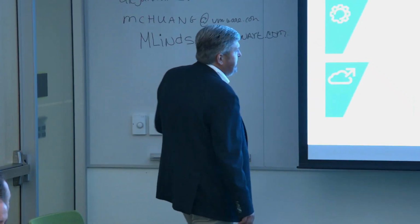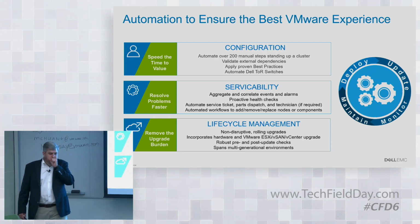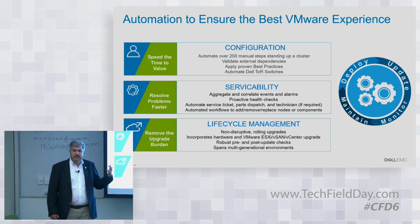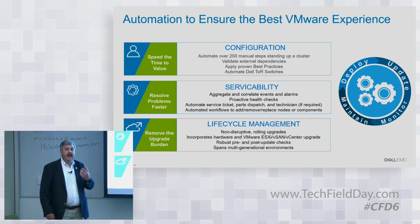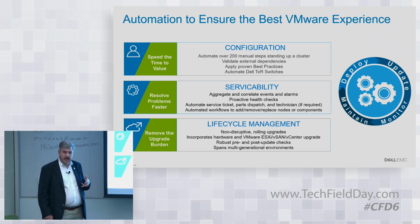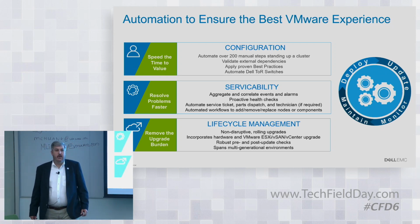The one that's going to come up time and time again, probably because I love talking about it, is lifecycle management, right? And this is automation around performing full updates to your clusters. These are non-disruptive rolling upgrades, including the VMware and all of the Dell firmware, BIOS, and drivers. We're doing it across multiple generations. So this is a lot of automation where a customer wants to get to a new version of ESXi. They download an upgrade bundle from us, and then we go through and update all the components that need to be updated on a node-by-node rolling basis. So lifecycle management is an incredibly powerful piece of automation for us.